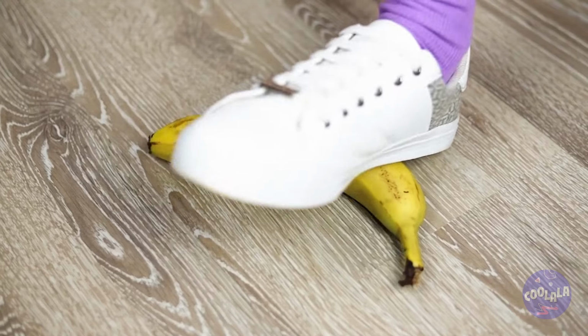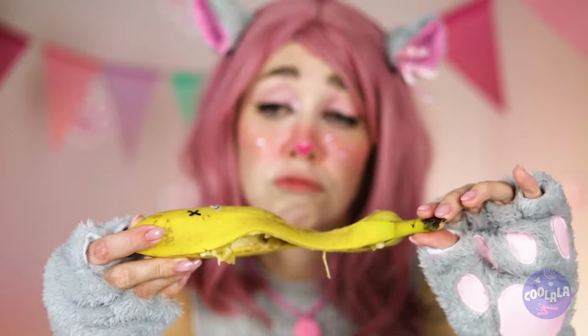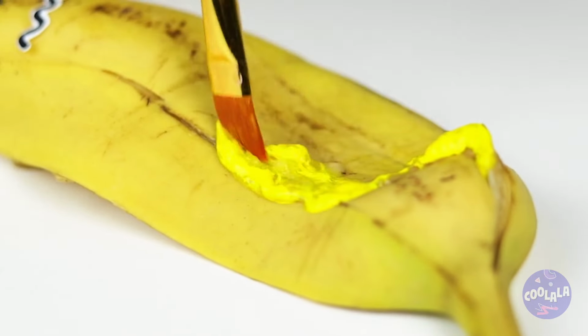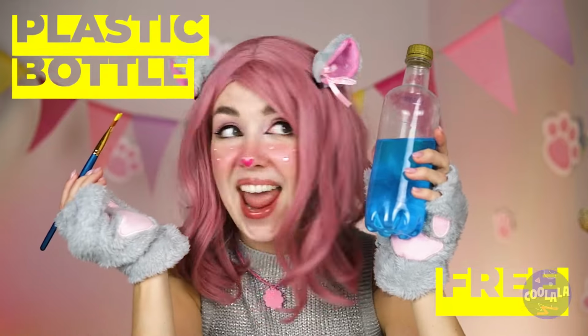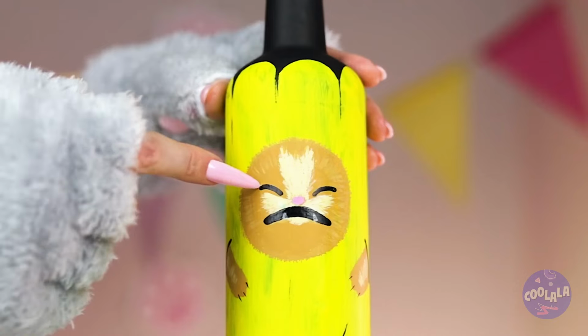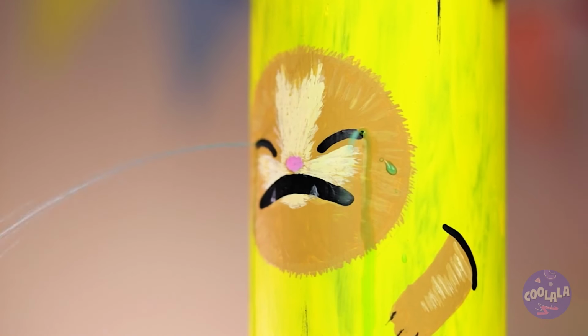Careful, don't step on that banana. Oh, at least you didn't slip on it. Oh, hey! This mush can make great yellow paint. Just the thing our plastic bottle needs. But our banana bottle could also use some holes. And now we've got our very own fountain. Cue the waterworks.